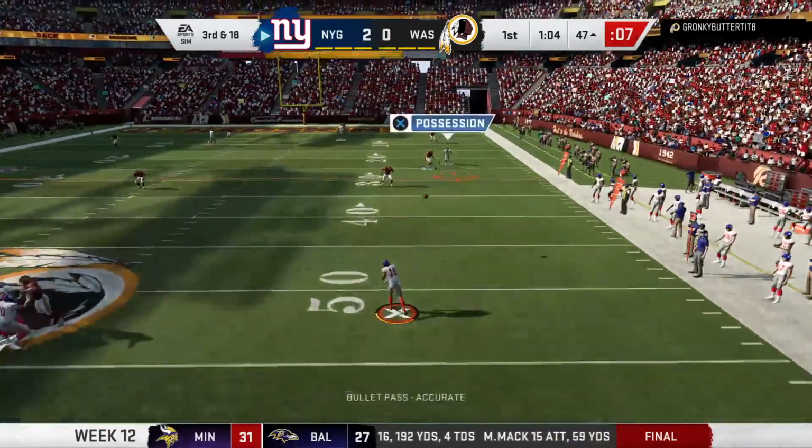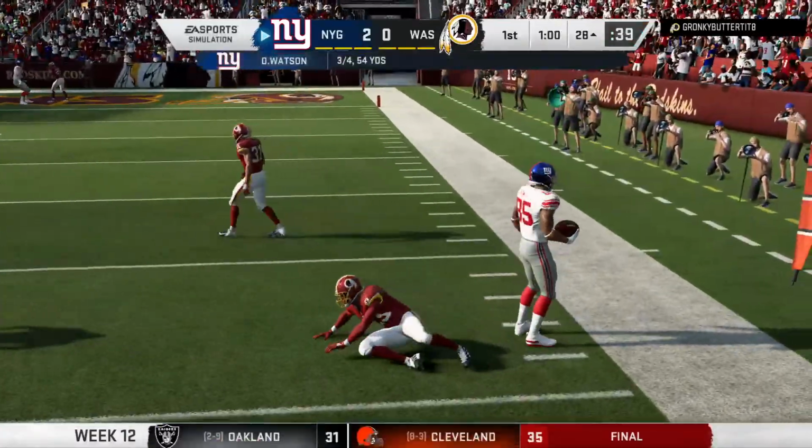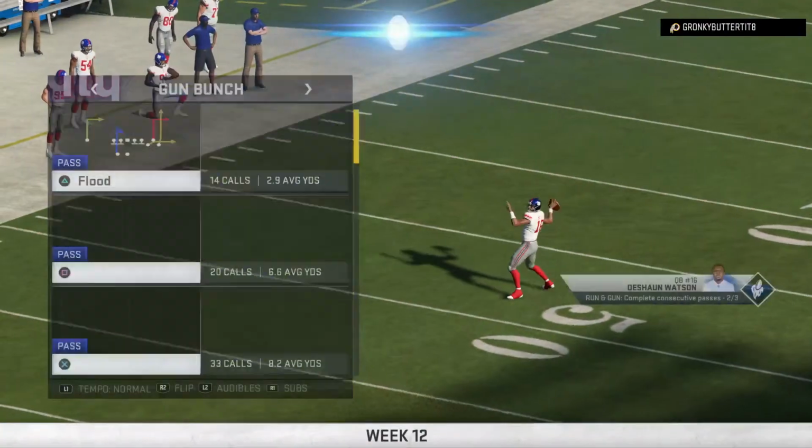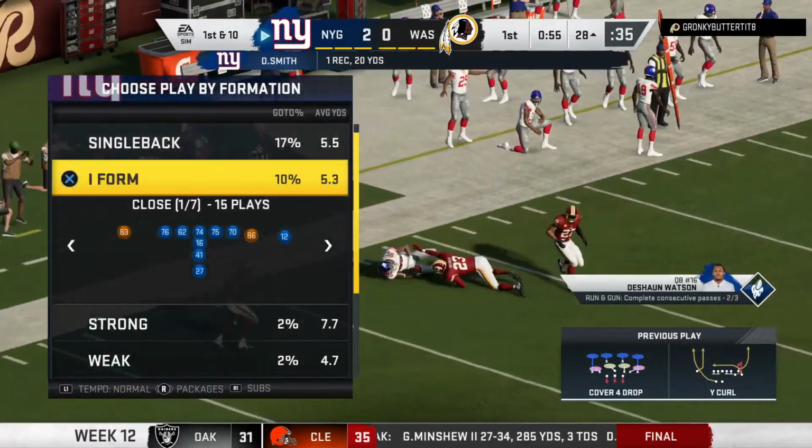3rd and long, it's Watson. Flushed out right. He's got Smith here. And he'll go down, but not before getting this inside the 30. First connection there of the afternoon for those two, and it's good for a first down.